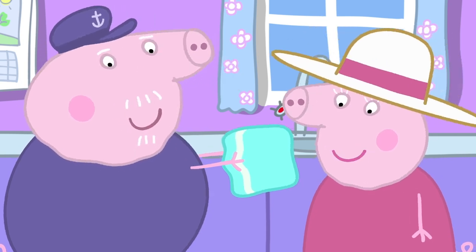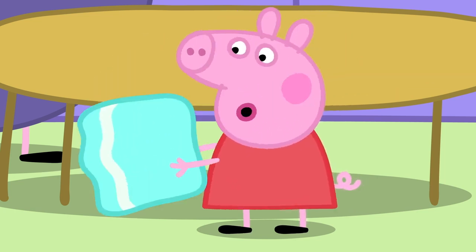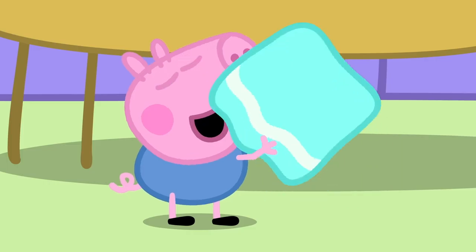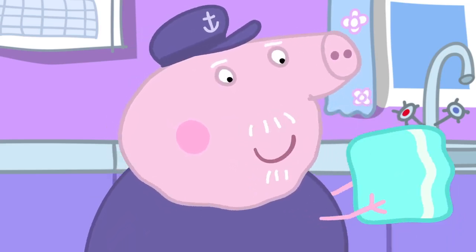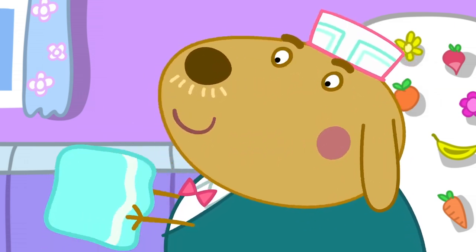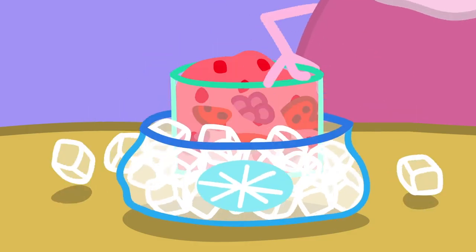You can start shaking, Peppa. Ice cream, shake, shake, shake. Ice cream is what we make. Very good, Peppa. Ice cream, shake, shake, shake. Ice cream is what we make. One last shake from me and I think it might be ready. Did it work? Yes.